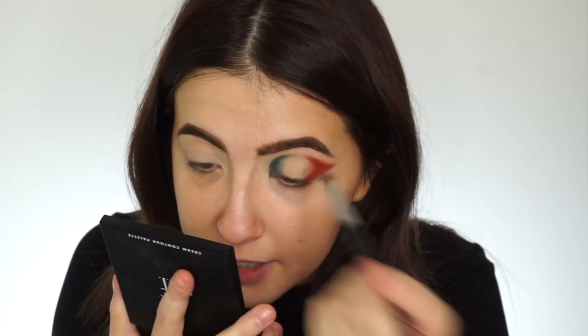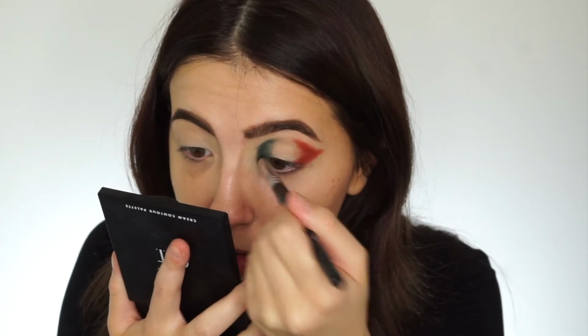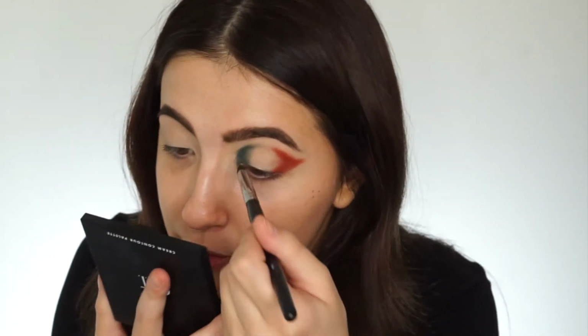Smooth that out, just take what's left on the brush. But don't focus on blending out too much because we'll blend this out later. Just focus on building up the color.